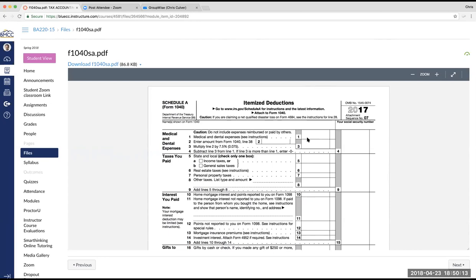But let me talk about how this works. So if I have adjusted gross income of $10,000, which is not a very high adjusted gross income, but I like that number because it's an even number, then if we're using a 7.5% floor, I can only deduct my medical and dental expenses to the extent that they exceed $750. So if I have $1,000 worth of medical expenses, I'm going to end up on line 4 with $250. So that's how this floor works.